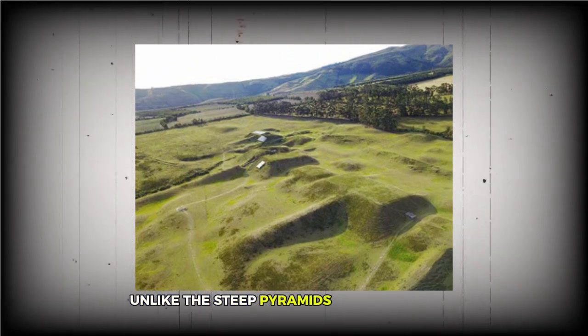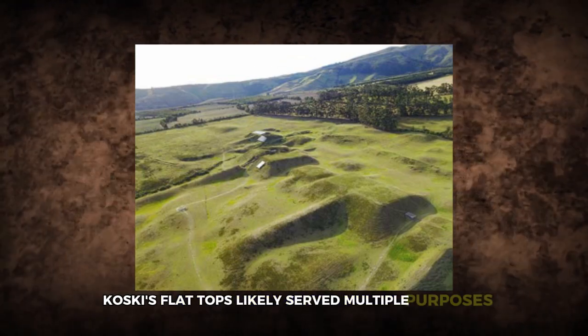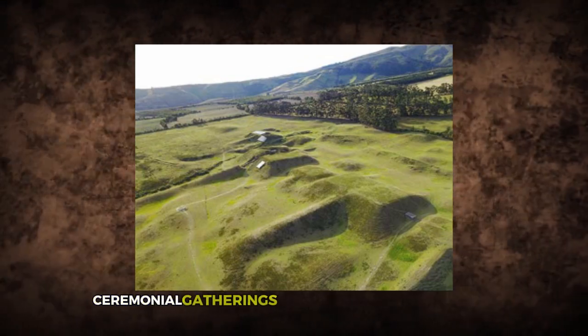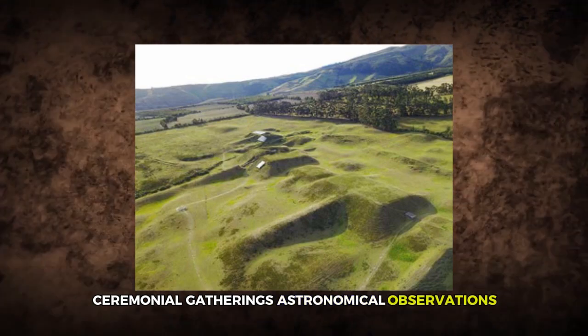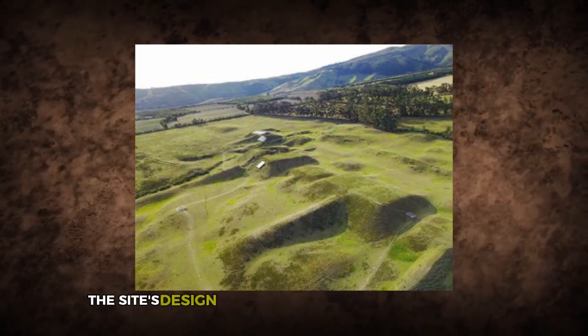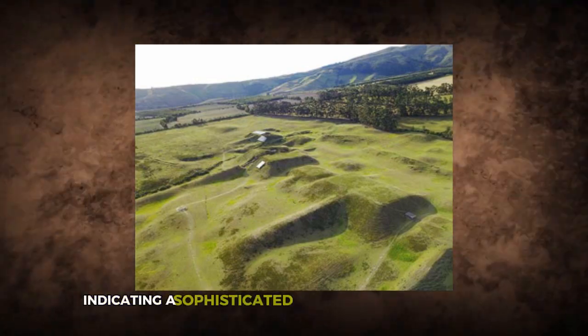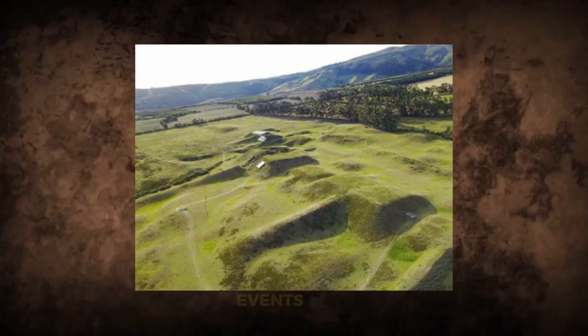Unlike the steep pyramids of Mesoamerica, Cochasqui's flat tops likely served multiple purposes: ceremonial gatherings, astronomical observations, and platforms for now-vanished structures. The site's design aligns with solstices and equinoxes, indicating a sophisticated understanding of celestial events.